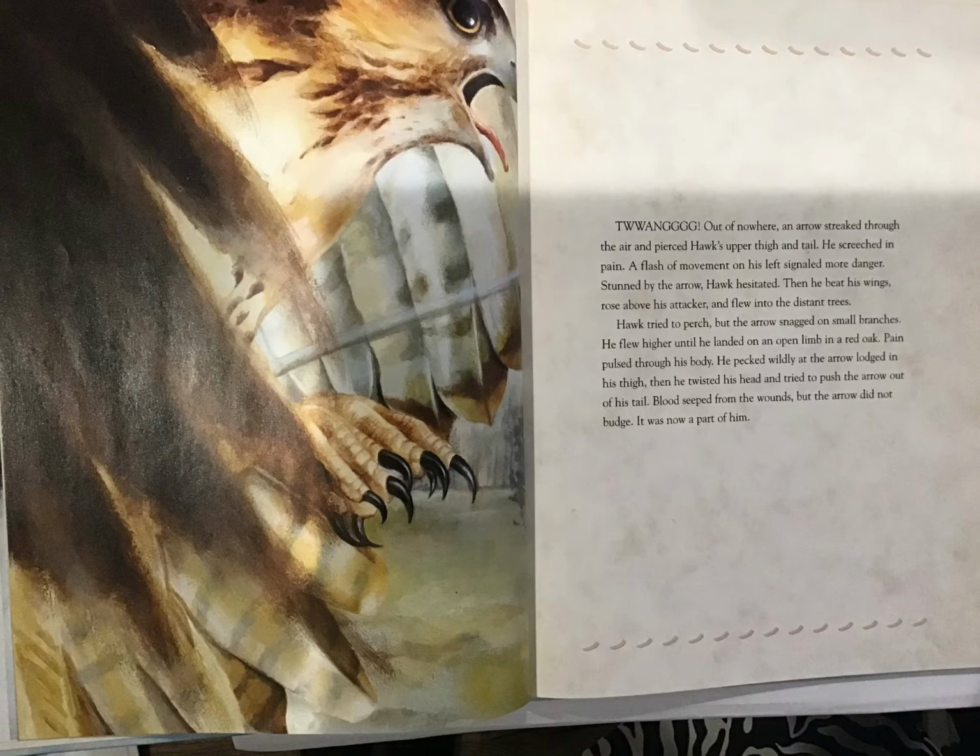Pain pulsed through his body. He pecked wildly at the arrow lodged in his thigh. Then he twisted his head and tried to push the arrow out of his tail. Blood seeped from the wounds, but the arrow did not budge. It was now a part of him.